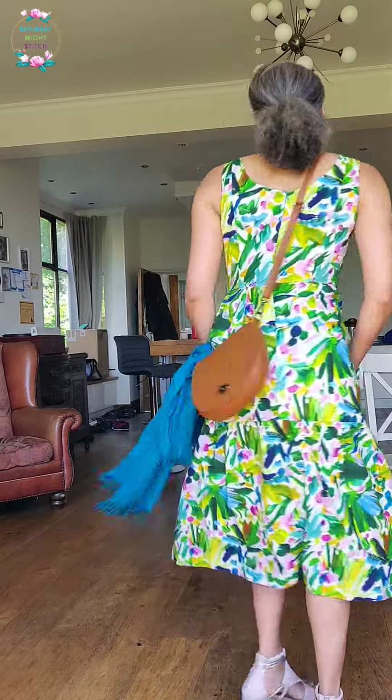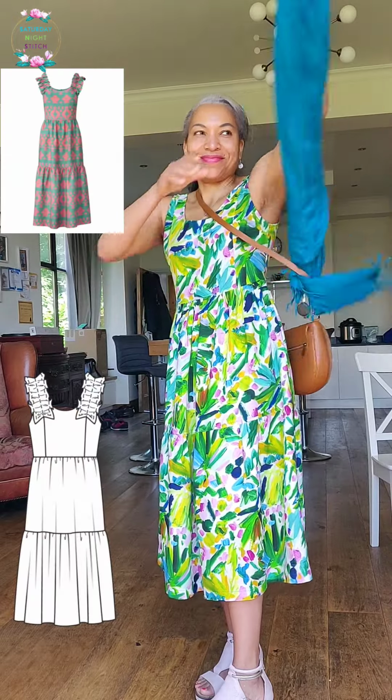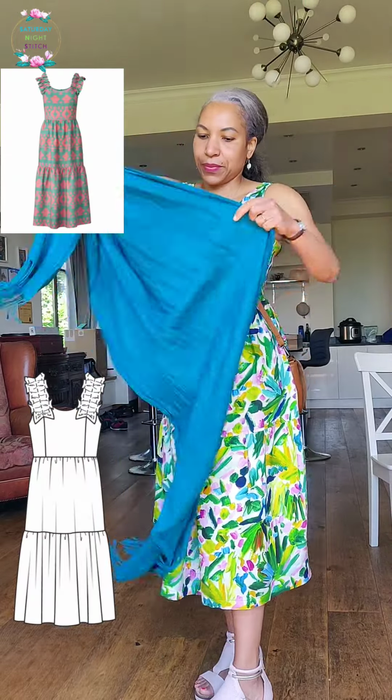Hello, lovelies. Today is Thursday's outfit of the day, and I'm wearing my Burda 6/2023 number 103 dress made in a linen viscose fabric. So it's very comfortable to wear because the linen viscose has got some lovely give to it and it is lightweight.